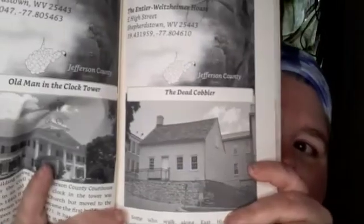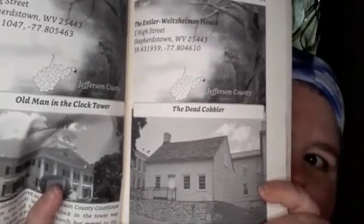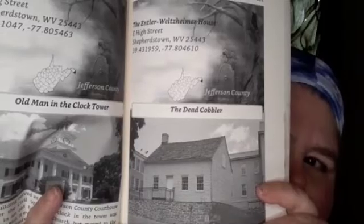We left off on the dead cobbler. Ooh. It's the Entler Weltzheimer house, and it's in Jefferson County, and this is what the house looks like. Creepy looking house. Well, not too creepy. I guess it didn't look that creepy, but let's go ahead and read about that.